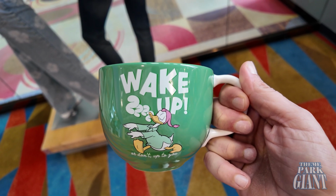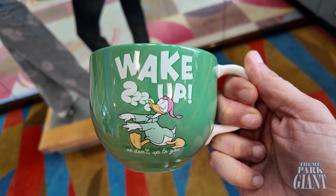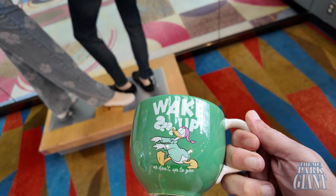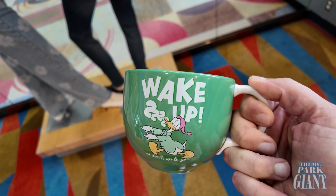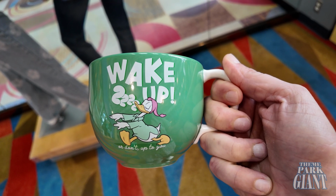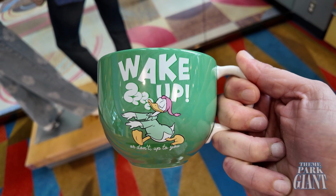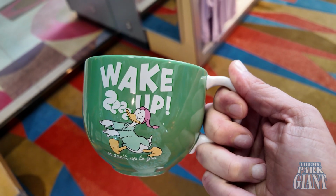My sister has a coffee mug obsession, so whenever I'm in the parks, I have to find new mugs she hasn't seen, and they have to be big. So I send her pictures, and this one, she loves Donald, it's her favorite, so we're picking this one up, because I'd never seen this one, and she hadn't either. Just one of the perks of living in Orlando when you have a Disney-obsessed sister. You get to shop for them all the time. Hi, Teresa.